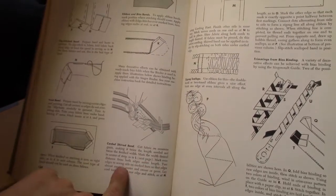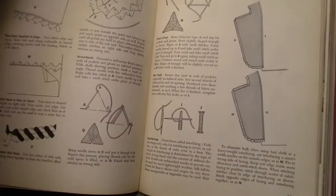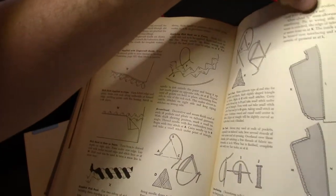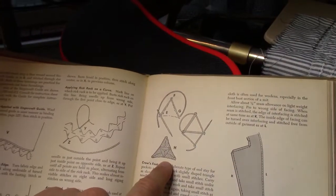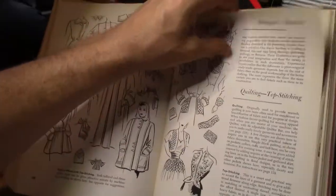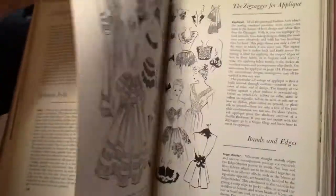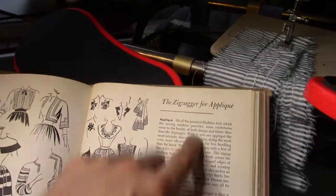Then they get into the Singer Craft, and they show you a couple different tricks of the Singer Craft here, and how to put a rickrack on the Singer Craft. You can even create little patterns like that by stitching them in. How to do lots and lots of ruffles and frills and quilting, and even the zigzagger, how to use it.